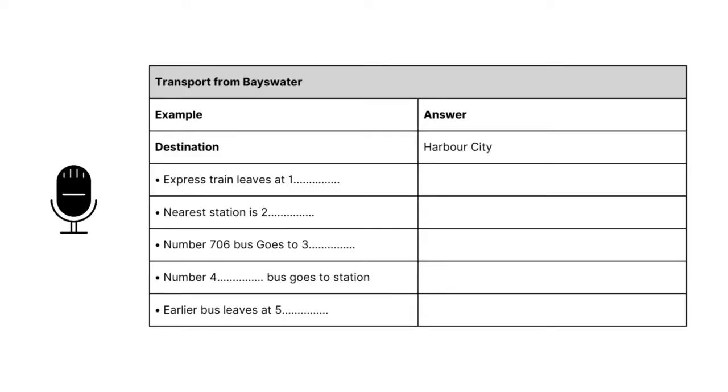Section 1. You will hear a conversation between a clerk at the inquiries desk of a transport company and a man who is asking for travel information. First, you have some time to look at questions 1 to 5. You will see that there is an example that has been done for you. On this occasion only, the conversation relating to this will be played first.